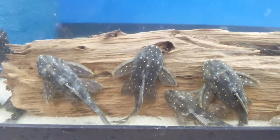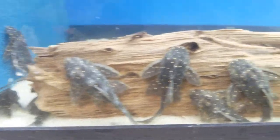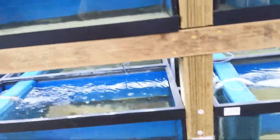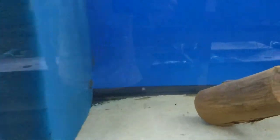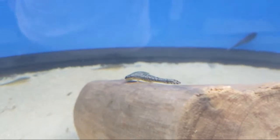Some L-DA 31 plecos, the mustard spot. Good size on them. Some giant Otocinclus. These came from Peru as well.